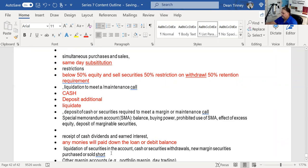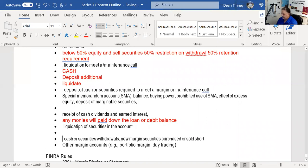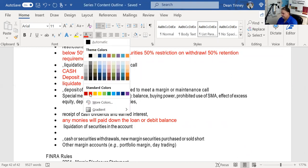If you don't want me to do that, by the way, that'd be the same if you liquidate securities. So if you liquidate securities and I'm a margin clerk, I'm going to use the proceeds to pay down the loan. So it's just a convention of a margin account, a margin clerk, that I'm going to pay down the loan. Now, if you want the money, no problem, unless you're restricted. And then remember, all you could have is half.